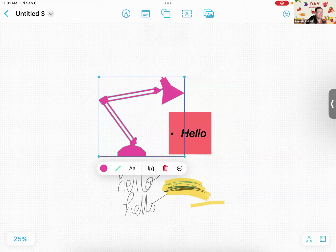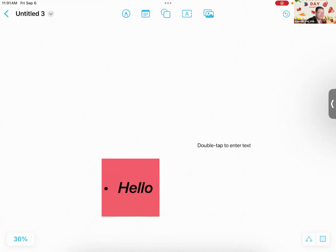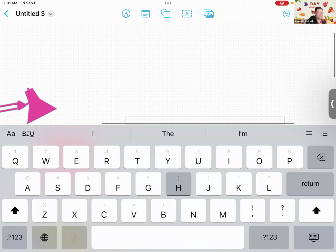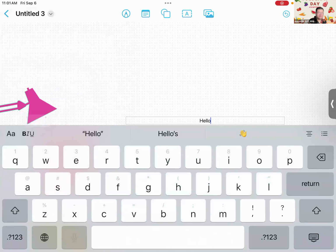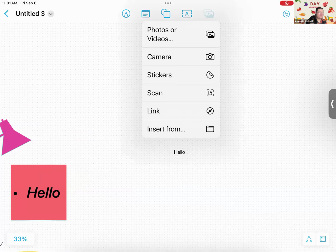You can add different objects. You can add text, of course, so I can move the text around or I can make it bigger. I can add text if I want to. I can use the tools, changing the font. I can bold, italicize. I can change the alignment. And I can also add a photo, a video. I can add a sticker if I want to. I can scan a document.